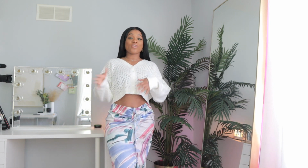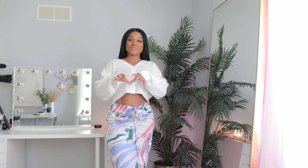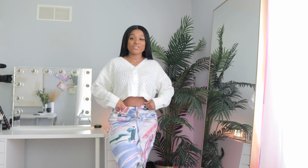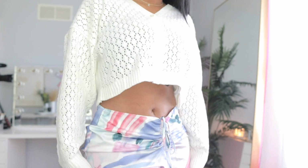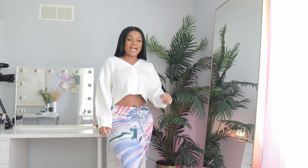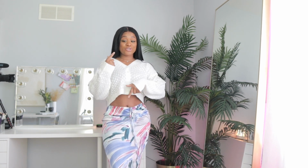I did get this skirt altered before I went to Miami just because the waist was too big, but it did fit my hips. So I recommend, if your waist to hip ratio is a little bit off, definitely just buy your normal size that fits your hips and then take it to the alteration shop and get it altered. But I love this skirt. So here's the skirt from the side. It gives me Miami vibes. But yeah, I got this skirt and this sweatshirt from Missguided, and I'll link all the sizes to everything down below.